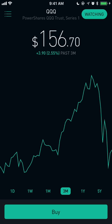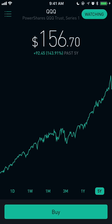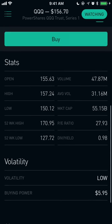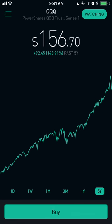And as you can see, all the markets have been performing pretty poorly lately, but over the past year it's up right around 23%, and over the past 5 years, up 143%. They also have a relatively small dividend yield, around 0.98. So this will fit nicely into a $1,000 portfolio.